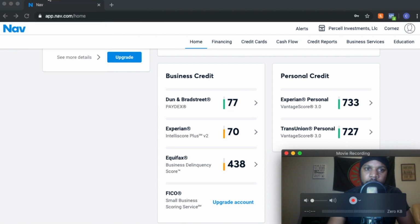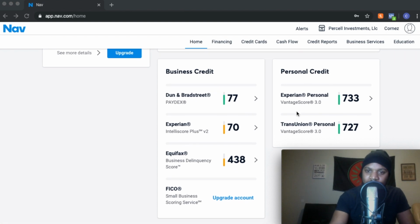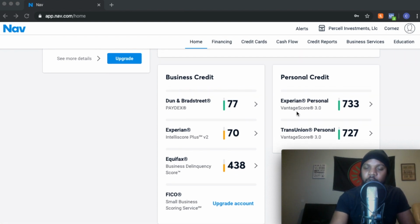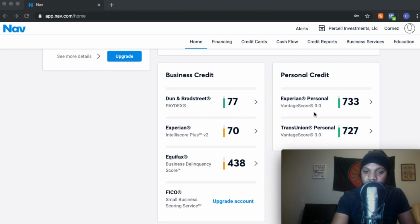Oh, here you go. So Vantage scores are not real FICO scores. Dun's also monitors your personal credit, so it's good to know about inquiries and utilization and stuff like that, but it's not the best when it comes to the actual score. Over here, pretty accurate. Over here, Vantage. So keep that in mind if you're thinking about it.